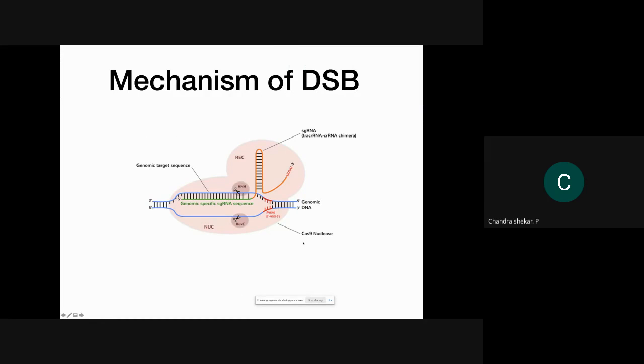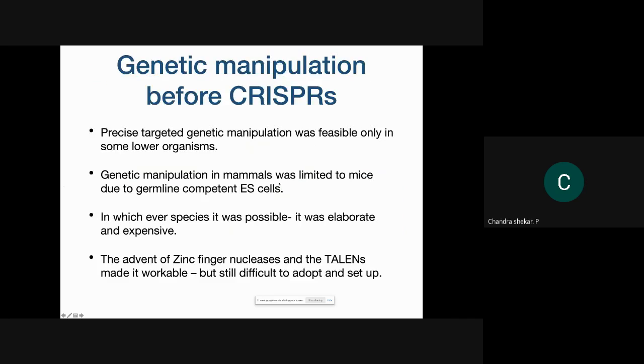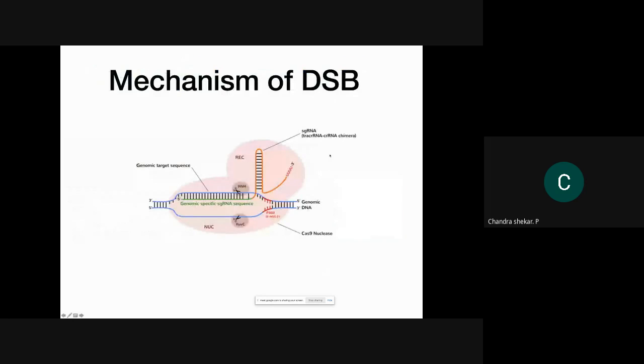So, coming to the details of the mechanism, as I said, this has 3 components. One is the Cas9 protein, which here you can see in pink. Then the guide RNA. Guide RNA has 2 components. The green part is the sgRNA component that will give you the specificity to the locus. And then you see an orange loop. That is what is recognized by the Cas9 to load it onto the Cas9 complex.